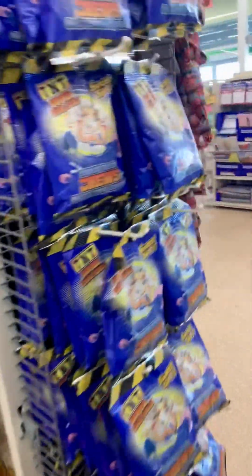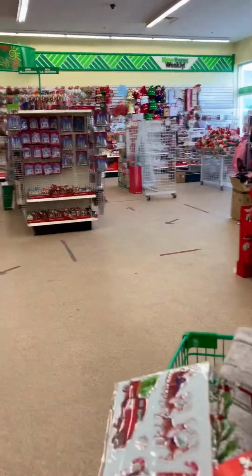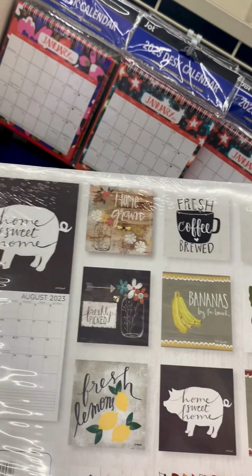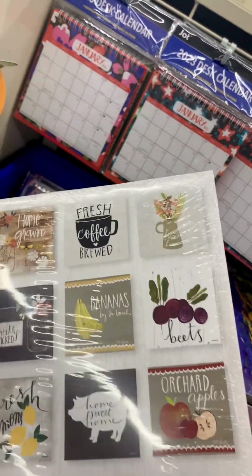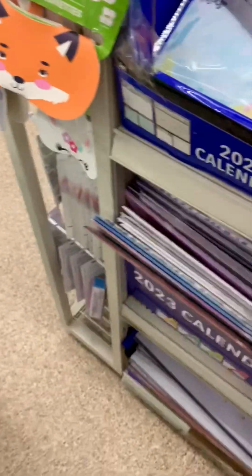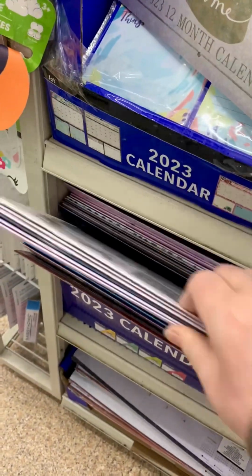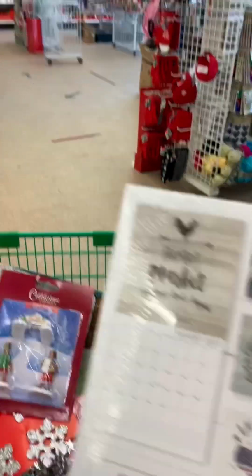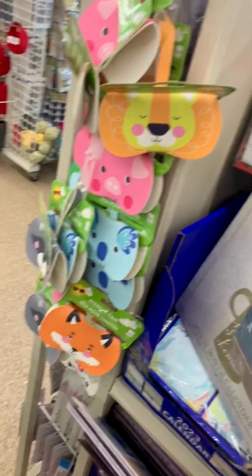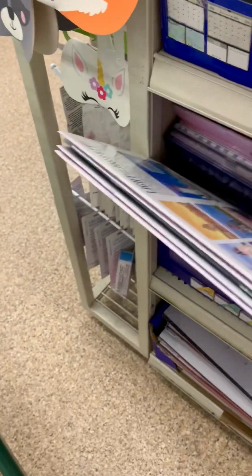Okay, I'm gonna go to the next aisle. Ooh, that's the calendars. Let's see, what's this one? Home sweet home. Oh yeah, I kind of have one like that at home. Similar, very similar. I don't think I'm gonna get it. What else they got? This lighthouse. This is another home one. Sayings on the back. Nothing I like.